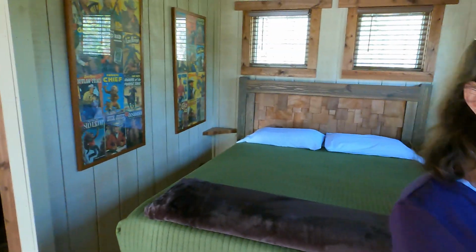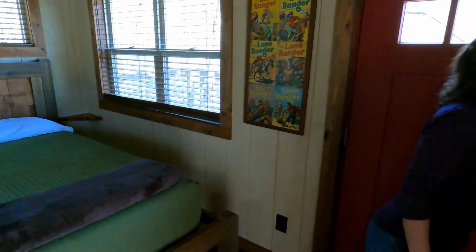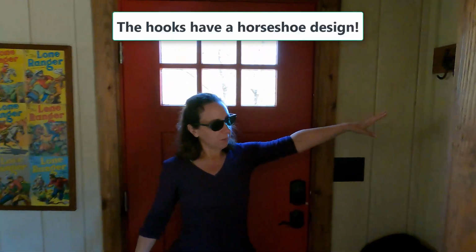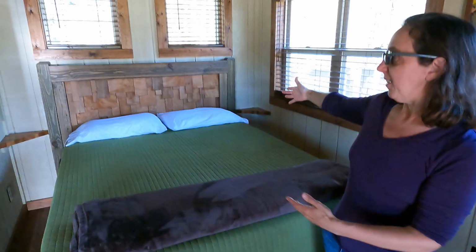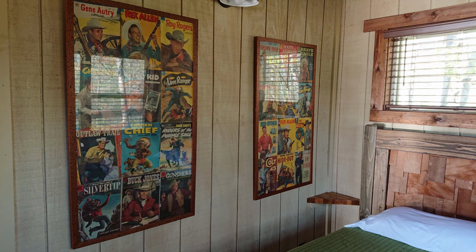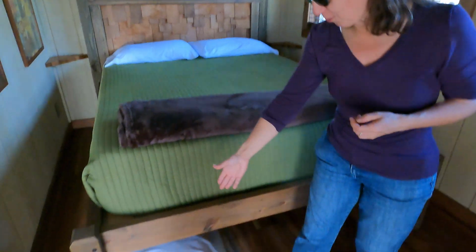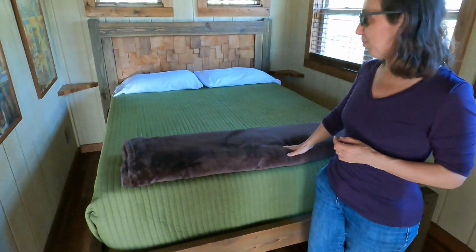Look at this! This is so great! Oh my gosh. So there's a place to hang your jackets and whatnot right here. And some vintage magazine covers here. Its own little alcove right here. And a queen-size bed here, it looks like. And there are extra pillows and an extra blanket if you get cold.